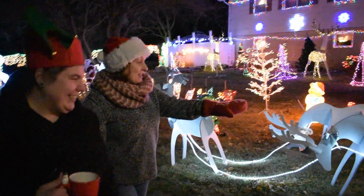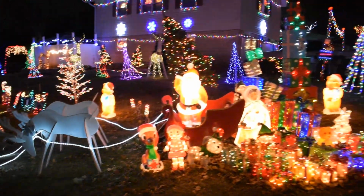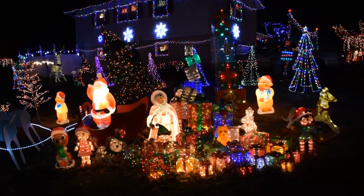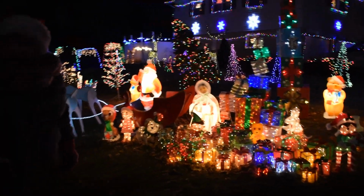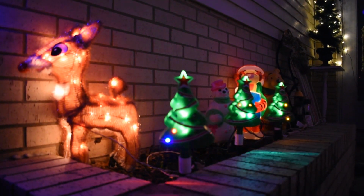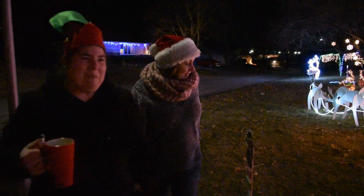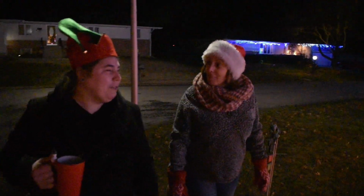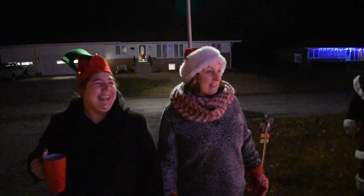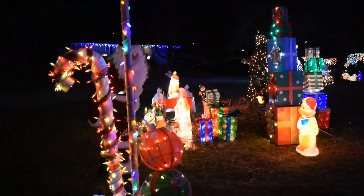I love this. This is so nice with all the presents. We add to this every year. So how many people do you think drive by your house every night to look at your decorations? We say that it starts probably about 5 o'clock at night after everybody's done with dinner, and then we have what we call the parade of cars. Nice. And it happens every night, and it picks up more the closer we get to Christmas.